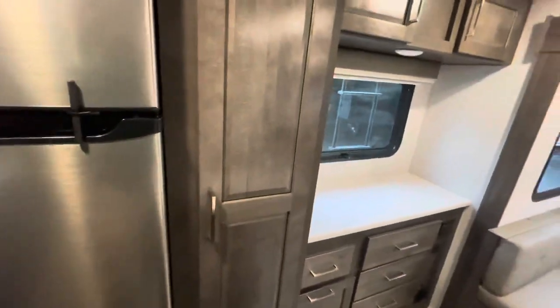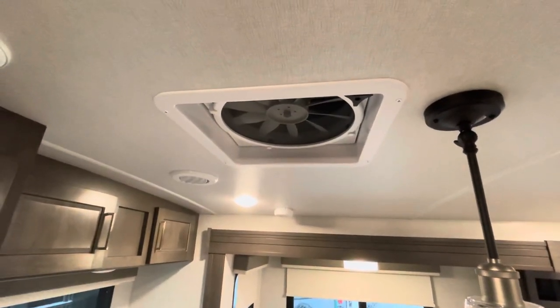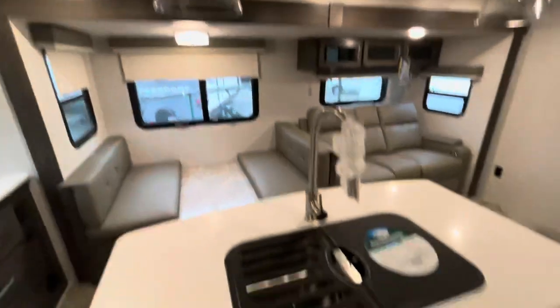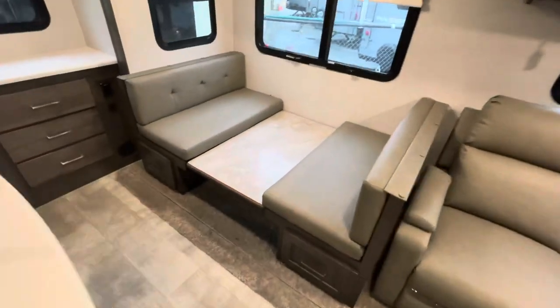Nice pantry. You've got the Maxx Air fan in the kitchen area as well. That's got a cover on the roof. Nice lights. The dinette in the down position. Best way for it to travel.